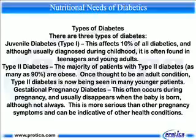Types of diabetes. There are 3 types of diabetes: juvenile diabetes, type I. This affects 10% of all diabetics, and although usually diagnosed during childhood, it is often found in teenagers and young adults. Type 2 diabetes. The majority of patients with type 2 diabetes, as many as 90%, are obese. Once thought to be an adult condition, type 2 diabetes is now being seen in many younger patients.